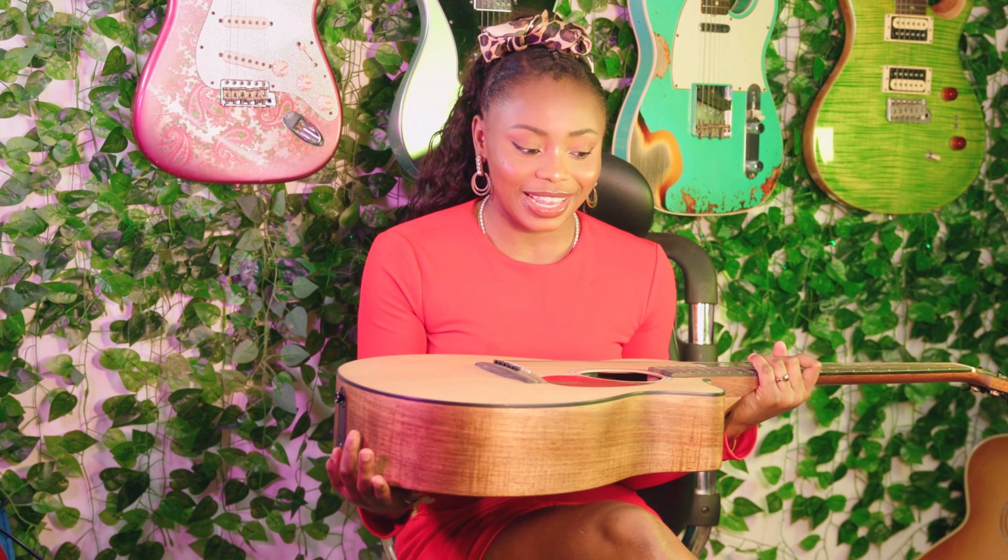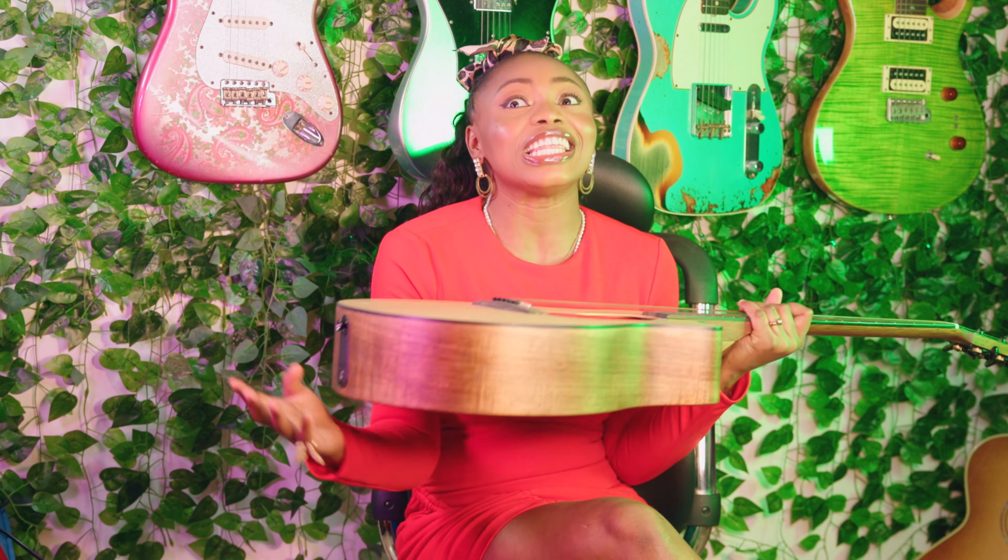This one is the Martin SC10E. I won this one fair and square. I was in the Martin Guitar No Limits Challenge. I came in second. This was the guitar we used for the challenge. I think I played about 4 songs and it was great. It really challenged me. I love the feel of the neck.